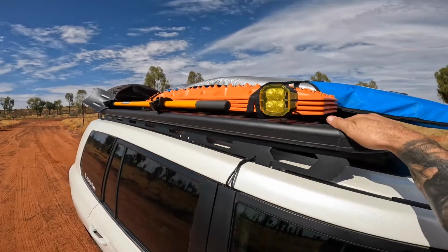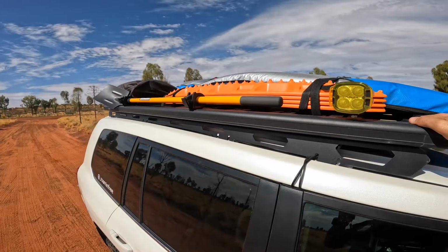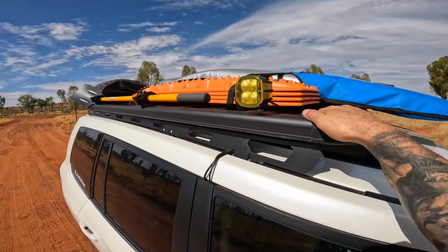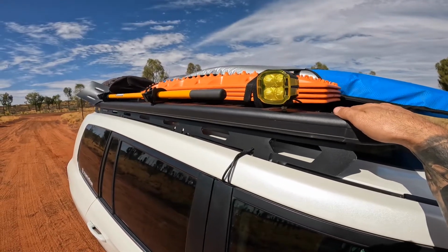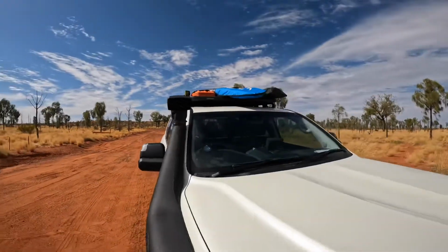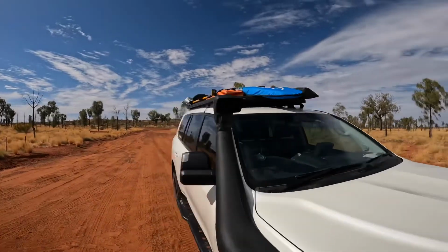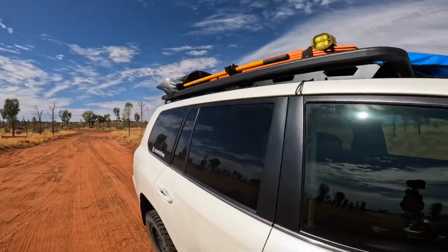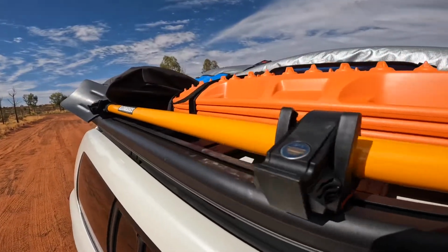But the roof itself is the Yakima roof platform. What I love about this, I used to have the Rhino with a backbone system on the Patrol. This one just sits a little bit sleeker, so it doesn't stick out as much on the sides, and I also love the amount of accessories that this thing comes with. You've got your Ace of Spades here for your spade holders, just clip in perfectly, and they're lockable.